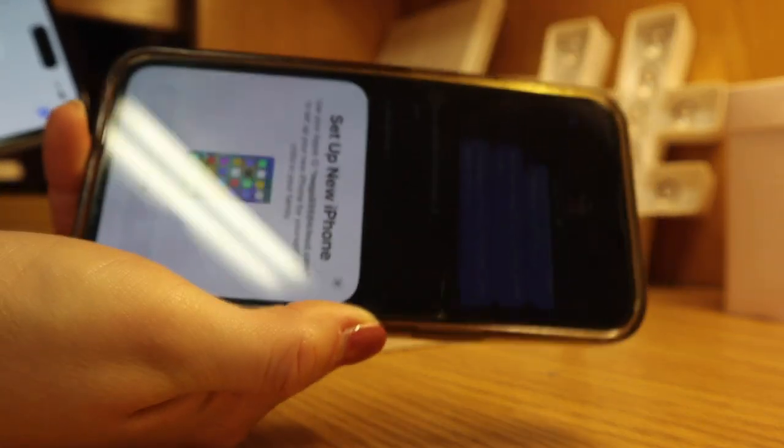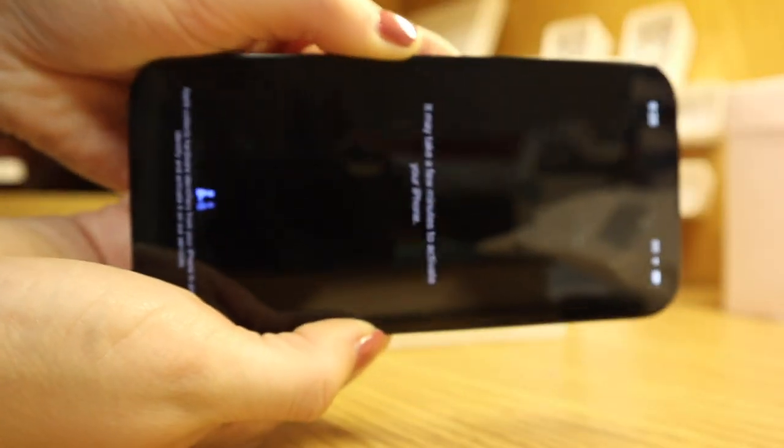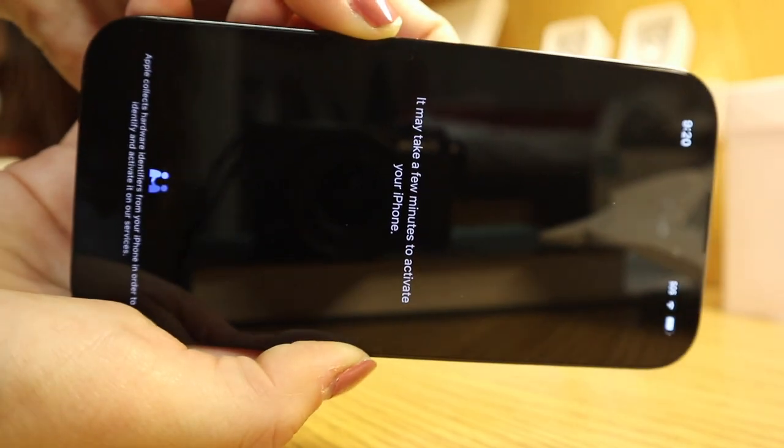So here's my iPhone 13 Pro. I'm gonna attempt to set it up with this phone. We're gonna see how this goes. It might take a few minutes to activate your iPhone. We are waiting for the cellular to get in there.